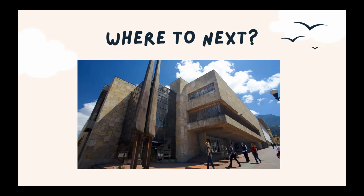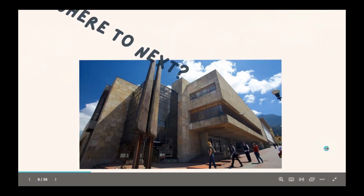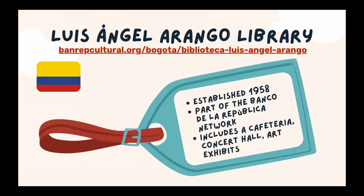Okay, no one guessed the country yet, but it is in South America. So this is actually in Colombia. This is the Luis Ángel Arango Library in Bogota, Colombia. It was established in 1958. So this one is also a library on the older side.